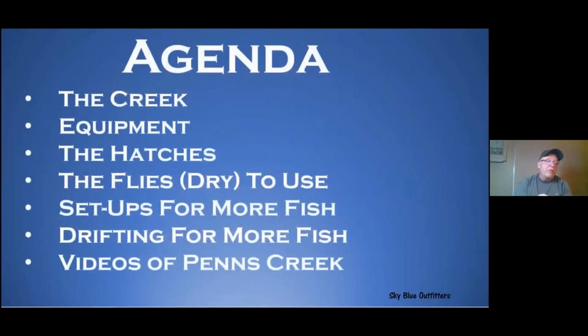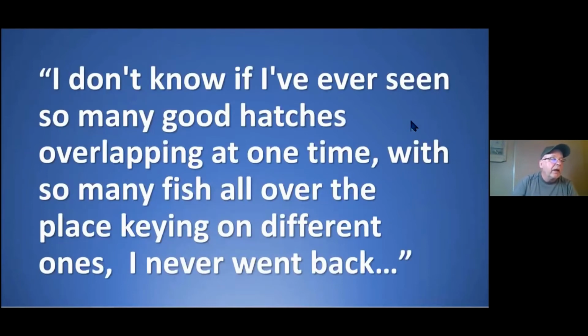What I'm going to go over is the layout of the creek, the run of the creek, the equipment I like to use, just touch on that. Of course, the hatches, what type of dry flies I like to use, setups, and certain fishing techniques to help you get more fish. Drifting for more fish is part of that. And then I have videos splattered throughout.